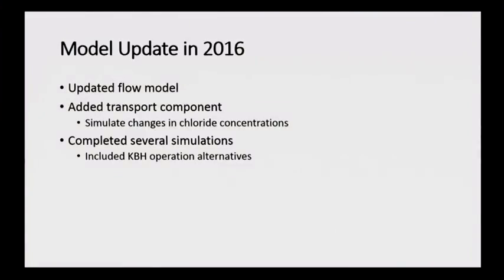Now in 2016, all this work was done with a flow model. We didn't have a transport model at the time. The USGS was supposed to develop a transport model, but they could never quite get it to work. So the plant opened up in 2007, and we continued to collect data. The biggest thing in this whole deal was we had a lot of very good data.